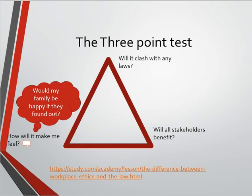Okay? Will my family be happy if they found out I behaved like this or I made this kind of decision? I always say to the boys that I teach, what would your mother think? So if your mother could see you now and your mother could be in your head going through those decisions, what would your mother think? So if there's a negative answer to any of these 3 questions, then the answer is simply no, you cannot make that decision. I hope that that has helped a bit in terms of how we apply professionalism and ethics in the business world.